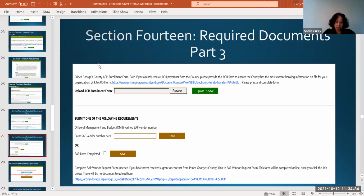Part 3 for the required documents is the ACH enrollment form. If you click the blue link here, it'll take you to the electronic funds transfer document. Again, this is the same as it's always been. Even if you've done this form before, for another grant or for anything else in the county government, we want you to complete it again so that we have the most current banking information for you. We've had organizations that applied 2 years ago, and their banking may have changed. They might be using a different bank account. So please complete this again with the most recent banking information.